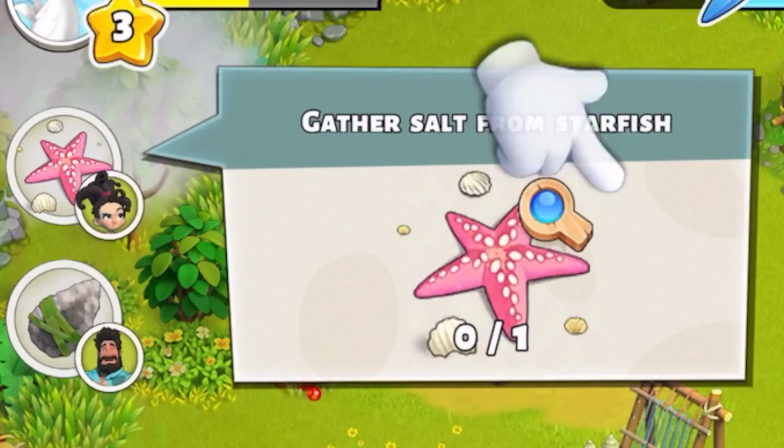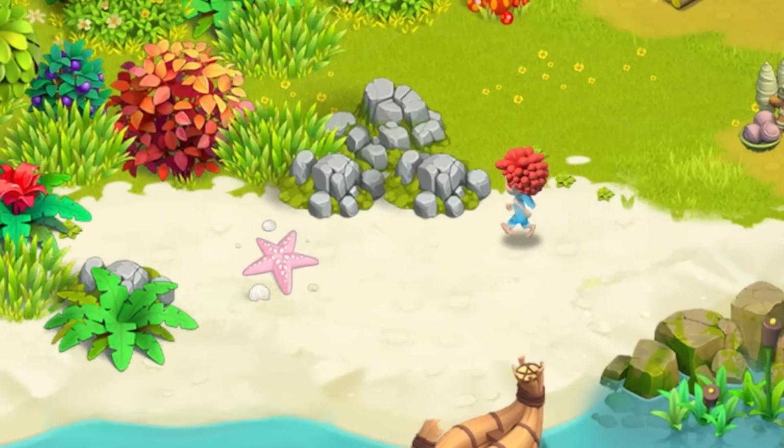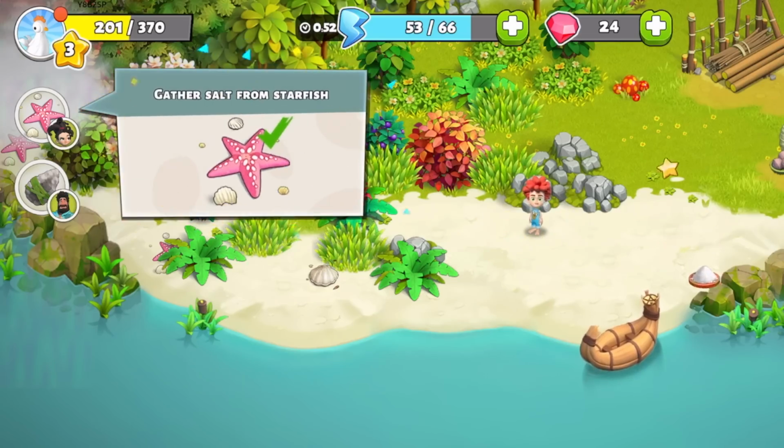We're gonna do a quest real quick. We have to actually find all the starfish. So we go to the beach, click on the starfish. As you can see, right there, we've collected one, which completes the quest.